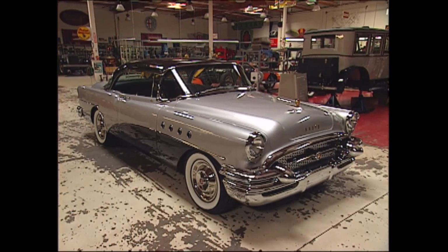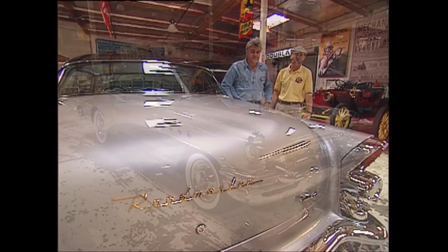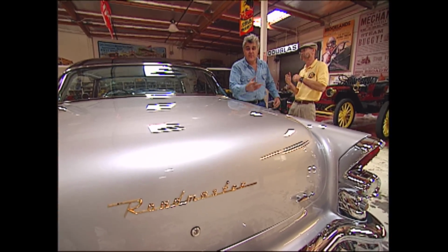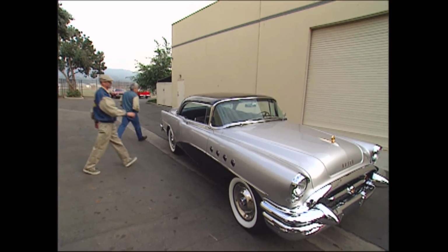It's fast. And does it have the sound to match? I mean, it sounds good. Well, let's take this one out for a spin. Let's carve this one. Let's go for a ride. Let's do it.